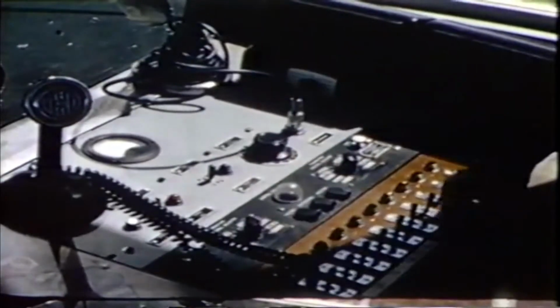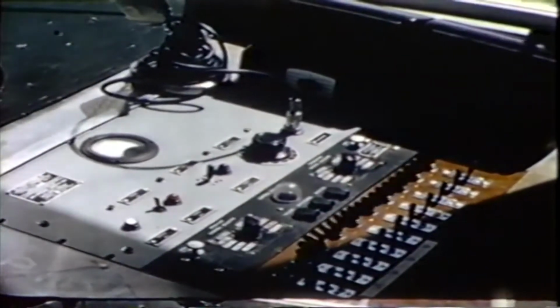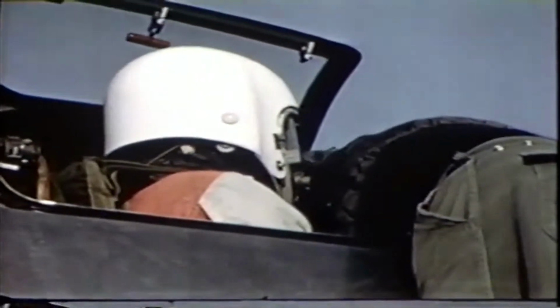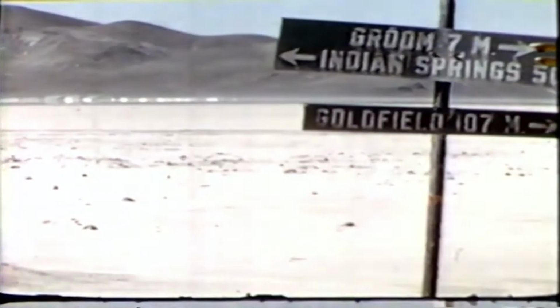As an aid to security in radio and teletype communications, the Angel is referred to as an article. Her pilots are called drivers. The geographical spot of Groom Lake is called home plate.